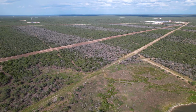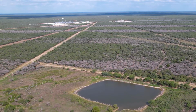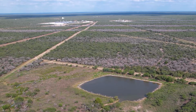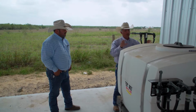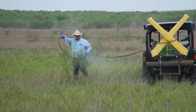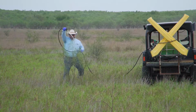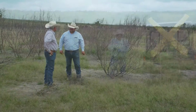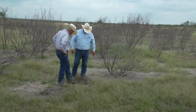Sendero's been really good. We've sprayed it for probably the last 8 years now, and we've had really good response over the years. It's a very economical way to get rid of mesquite. The Callaghan Ranch team also uses IPT, or individual plant treatments, in areas where mesquite stands are less dense or to maintain areas after an aerial application. The result has been a solid kill on targeted plants and a significant increase in their grass production.